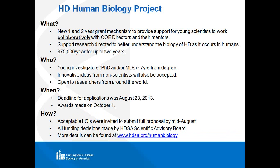And as I said, this is for young investigators, both MDs or PhDs, that are 7 years or less removed from their degree. However, it's also open to any innovative ideas from non-scientists. So anyone with an idea about it could be a therapist working in a center, or a computer programmer who has a really interesting idea for an app that could impact or better improve the life of patients with HD. HDSA is happy to entertain it, so long as it's working with the patients and the clinicians at a center of excellence. The deadline for the inaugural Human Biology Project was this August, and I'm happy to say that awards were all made on time on October 1st.